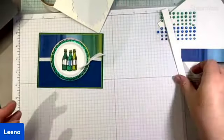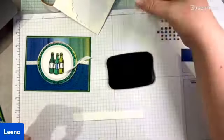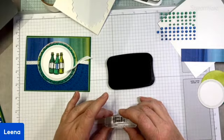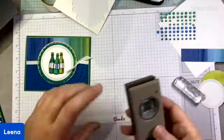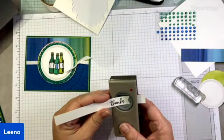Okay, and then our last touch on the front is our thanks. So I've got a 1/2 inch strip here of white cardstock. This is just scrap from cutting my inside layers on my cards. And I'm going to stamp my thanks in black. And then I have a long retired banner punch. This is my cheater way of creating my banner. You can certainly trim this with your snips.